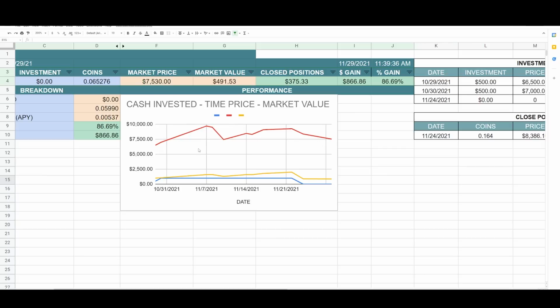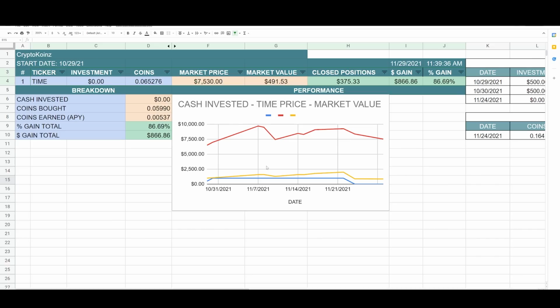It's kind of been sideways now. And the yellow is the market value of my position. It's all profit now, and it's working out very nicely. I have $0 cash invested. Coins bought: this is how many coins I had once I sold a portion of my position for a profit. I was left with 0.05990 tokens, and since then I've earned 0.00537 tokens. Total gain for this investment, 86%, and that's $866.